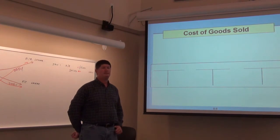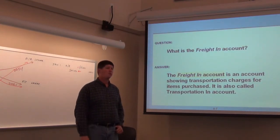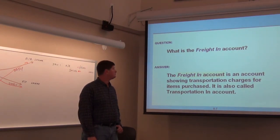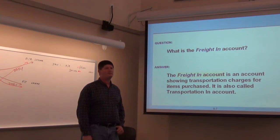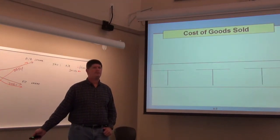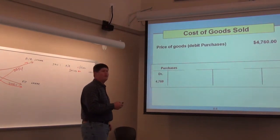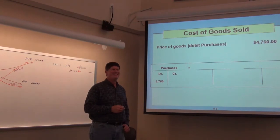I was just thinking of a comparison where on the sales, we had the sales account and then we had sales tax payable. So it's two accounts equaling the one accounts receivable debit. And now you have a freight account and you have a purchase account, and the two of them together are going to equal the accounts payable? Correct. That's exactly where we're going. You've just narrated the next slide for us.